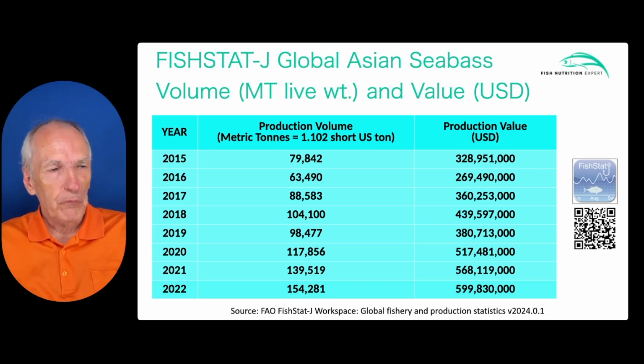So we see in 2015, production volume was around 80,000 tons, and it has increased to around 154,000 tons. And if we look at production value, $328 million in 2015, and now approximately 600 million US dollars in 2022.